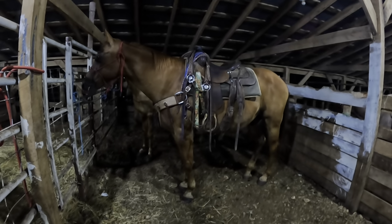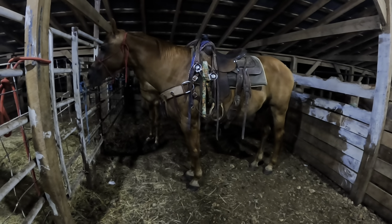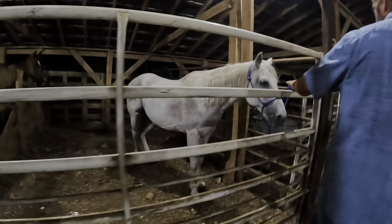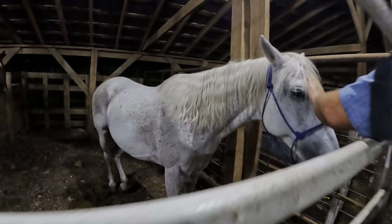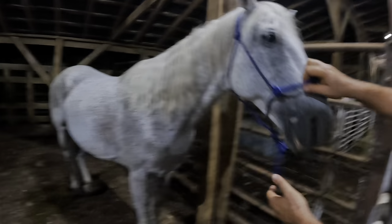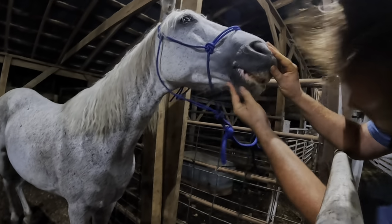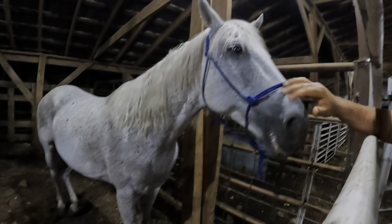How old was that horse back there? About five? The one I mouthed? Yes. Yeah, five or six. Is that flea-bitten gray too? Yeah, another flea-bitten gray. Harder. About 20 years old. Aww.